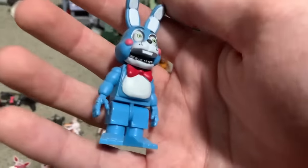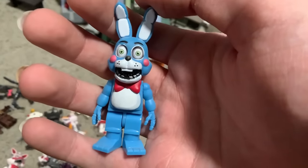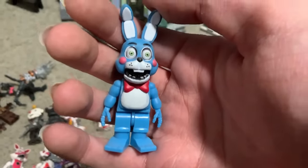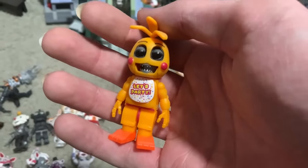I know they released a show stage set with the toys later in a wave I didn't buy, but it had Toy Bonnie with the guitar, Toy Chica with the beak, and Toy Freddy with the black eyes, which is pretty neat. I think that's cool. I don't have any of those, though, so I only got these ones. Here's Toy Chica. Beakless and eyeless.